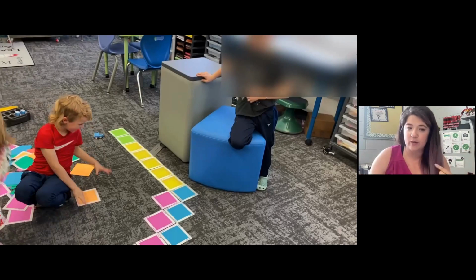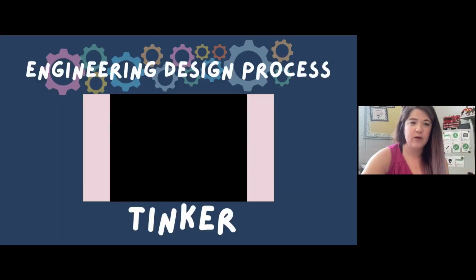So which method is more valuable? Just letting kids open play and create, or doing the engineering design process? They both have value. I'm saying that they both have a lot of value. So don't think in a perfect world you're going to do both. But if all you do this year, because you're overwhelmed, if all you do this year is let kids open play, look at what these kids just did, open playing. Way more than I got out of them with the engineering design process. So if your first step is just letting kids play with STEM open creation tools, that's enough. And if that's what you take away from this presentation, I'm okay with that. Okay?